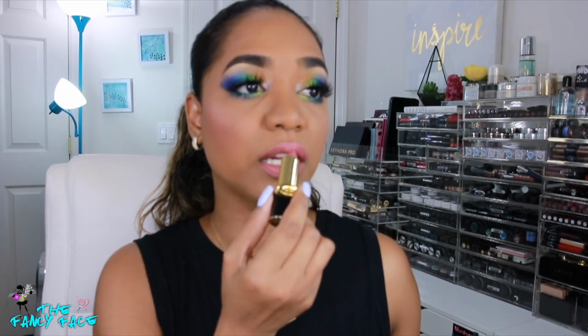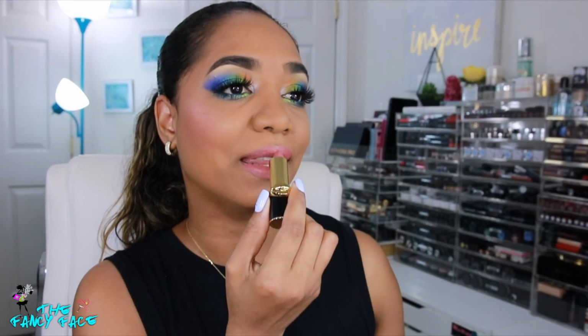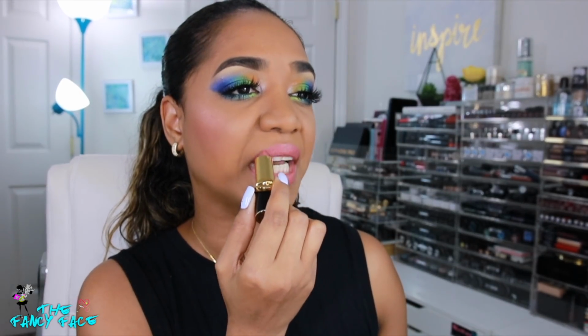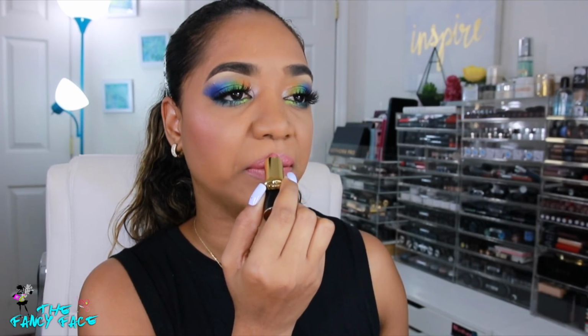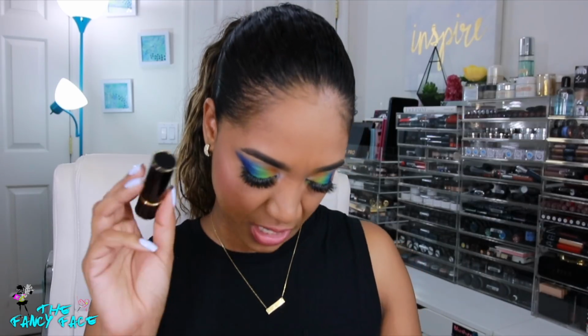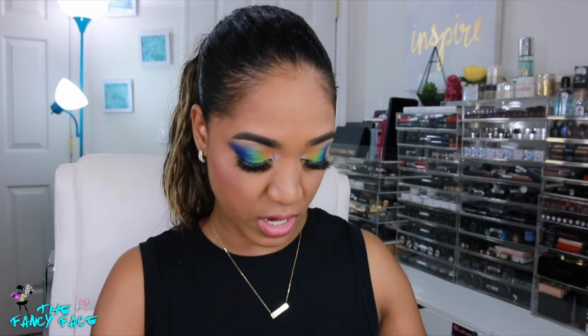There's a caveat. They're pigmented. They're not an ultra matte. They're more of a comfort matte. So they're comfortable. They're a little bit more creamy. But as you wear them, here is where the caveat is. As you wear them, they dry down to a powder type finish. This is the Anastasia Beverly Hills brow gel. They dry down to a powder finish.